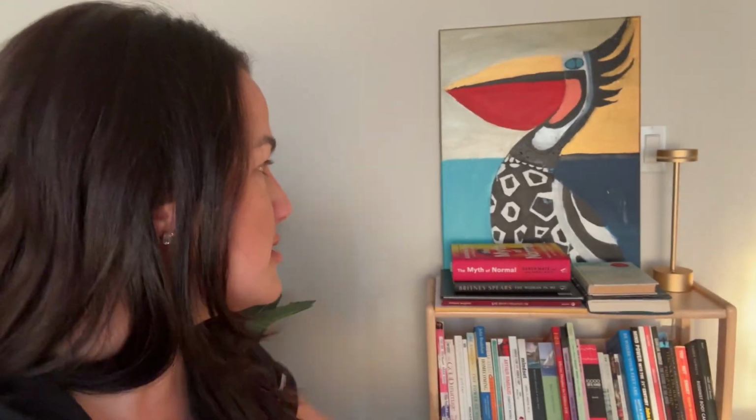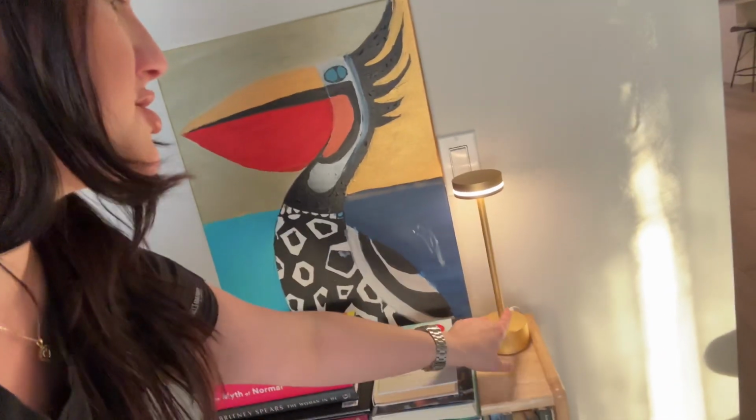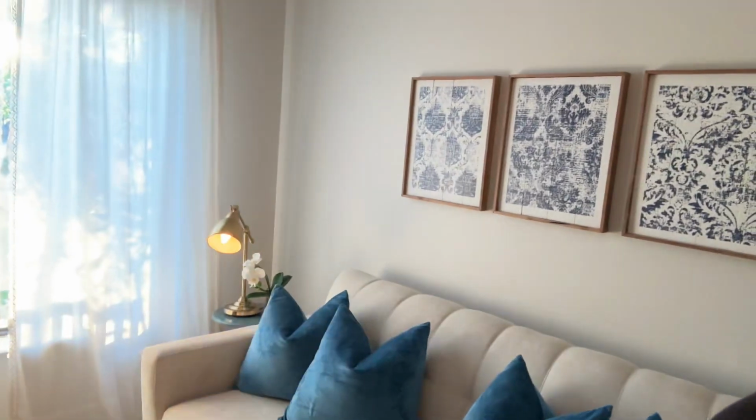And my daughter's painting that she finally finished. It only took her like a year, but I love it. I got some books here. And this lamp is super cool because it's a touch lamp. Actually, you don't just touch it anywhere. You gotta touch it right on that button. And then this is the switch for that light.